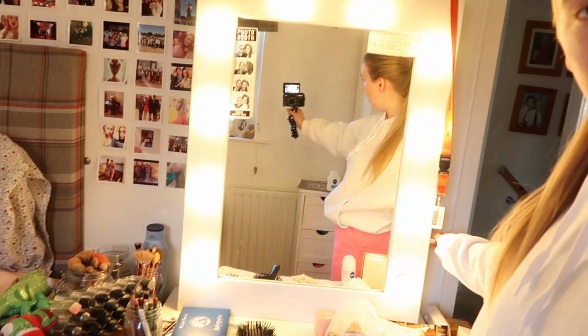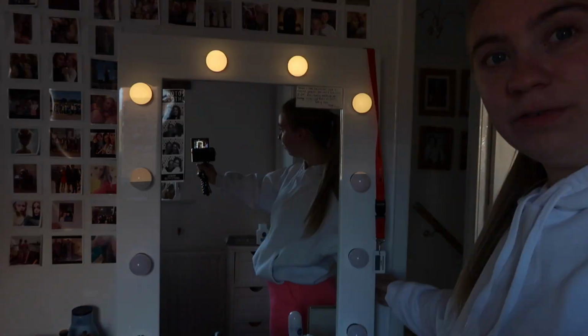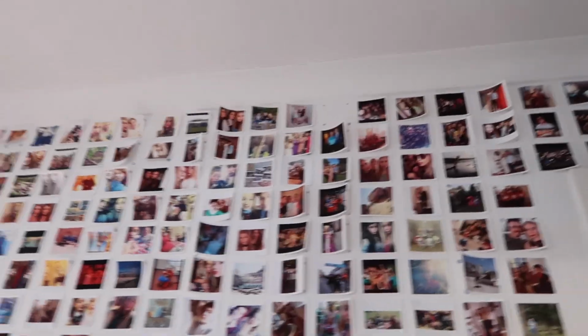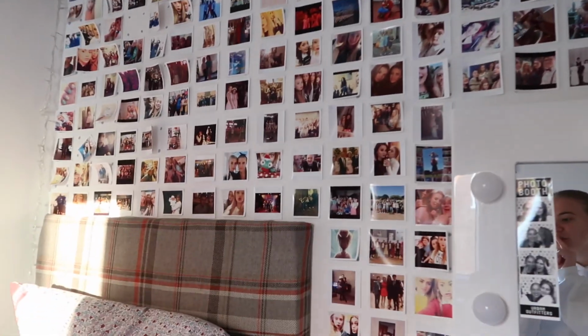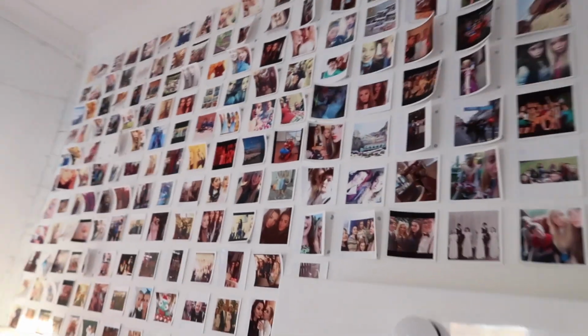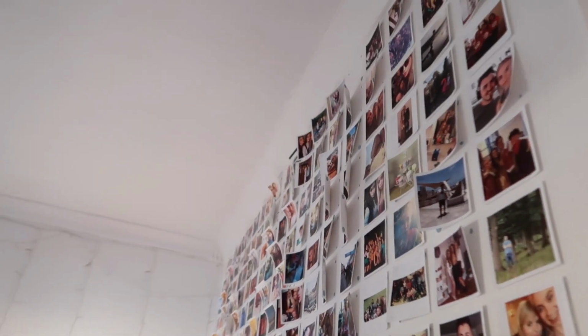So we have this mirror that I am thinking of getting rid of, because it doesn't go with the new aesthetic of the room, which I absolutely love, so we'll probably sell that. I have all my pictures on the wall that need to come down, so that's the task I'm doing today. I do actually love this wall, but they're all so old, they're actually flaking off the wall because of the blue tack, so they need to come down. I've got their lights that need to come off as well. I don't think I'll be keeping them up.